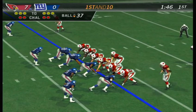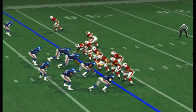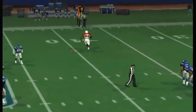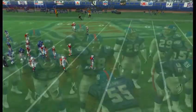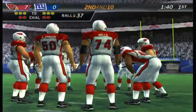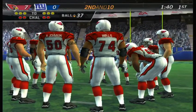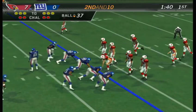Number 83 goes in motion. Going in the air on first down. Sends this pass out of play. He didn't want to risk an interception and decides to throw it away. It's second down and 10 to go. Ball on the 37-yard line.